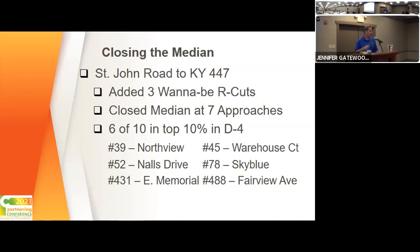We added 3 of what Mike calls wannabe R-cuts, where you could turn left in the side road, but there was no loon or U-turn for those side roads particularly. They just went to the next place that there was a U-turn. And we also closed the median at 7 approaches that just didn't have any left in or left out access. They would end up using the other U-turns on the corridor.